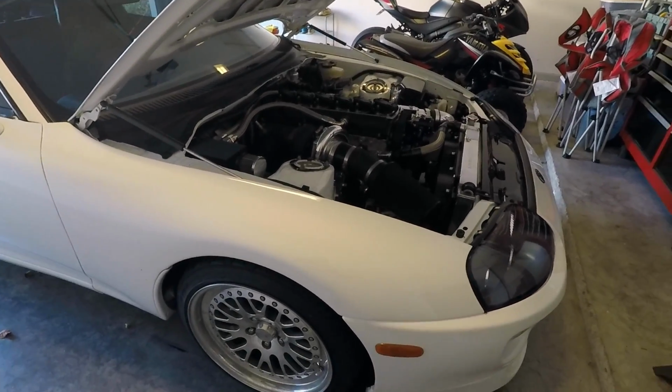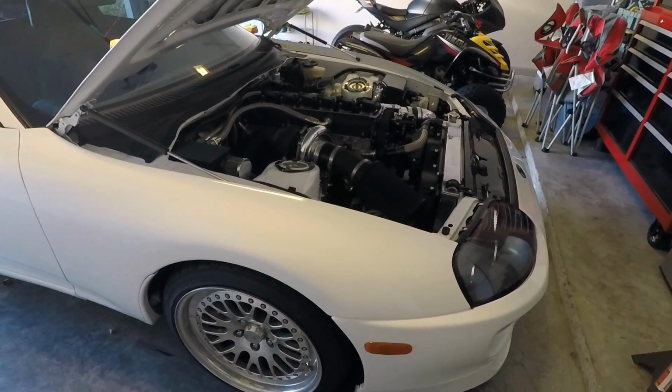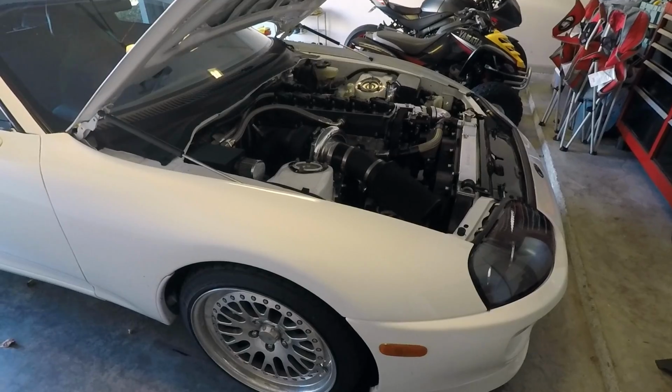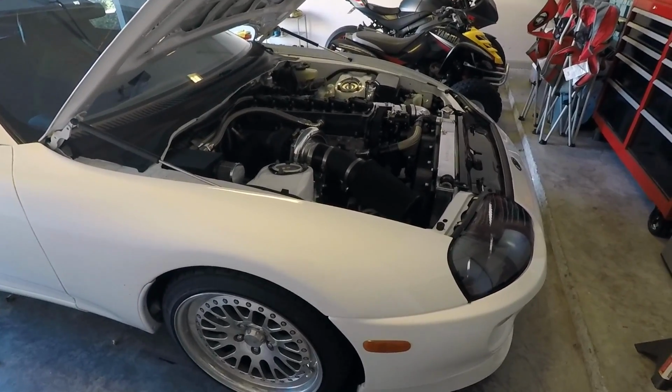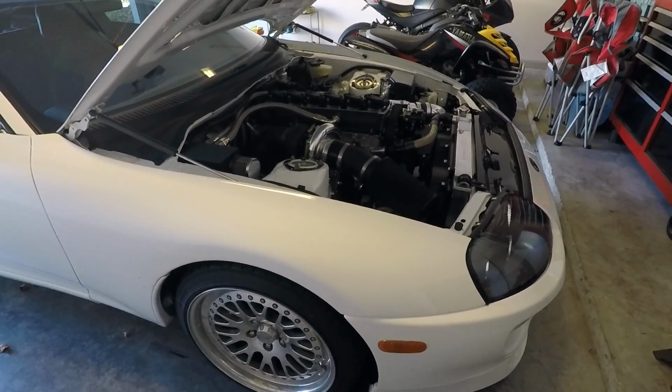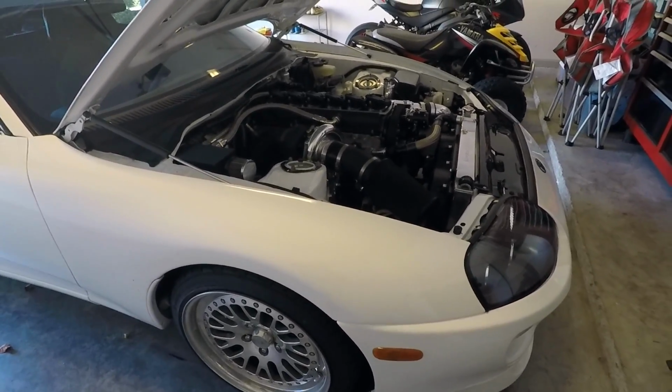The plan now is to go ahead and put some miles on it, get used to the vehicle. In about a week or so, bring it back to Alpha. He's going to street tune it, dial in the boost by gear, dial in the traction control, get everything all set up, and we'll put it back on the dyno. But for now, enjoy this most recent dyno run.